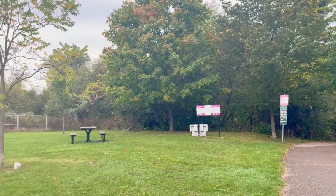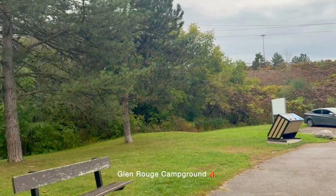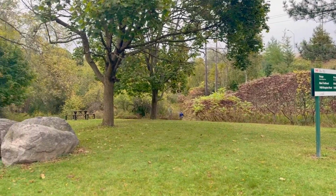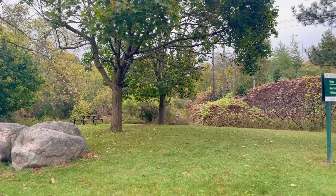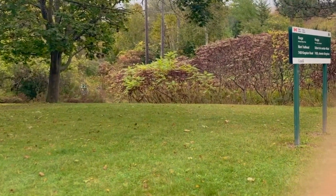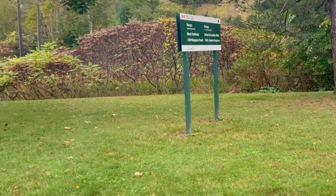So I made it to the end of Mast Trail, and this is the Glen Rouge campground entrance. There's some bathrooms here, and there is a highway or road, and there's a guy going fishing that way, and the river is just down there. Now, if you want to cross, there is a secret passageway under the bridge, and you kind of have to go that way. And then there's a giant fence on the other side of this that goes along next to the highway, and I'm gonna show you the secret passage.